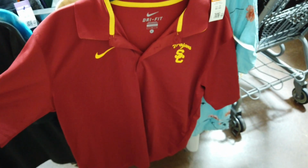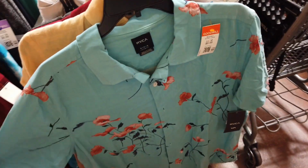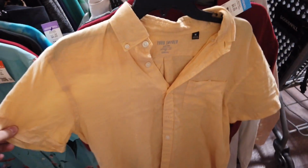Next item, we have this Nike USC Trojans polo. Do pretty good with Trojan stuff. This is a Reyn Spooner Hawaiian shirt. I'd probably leave it, but it's new with tags, so for 7 bucks, I'm sure we'll get about 20. Really excited to find this one, especially right now.